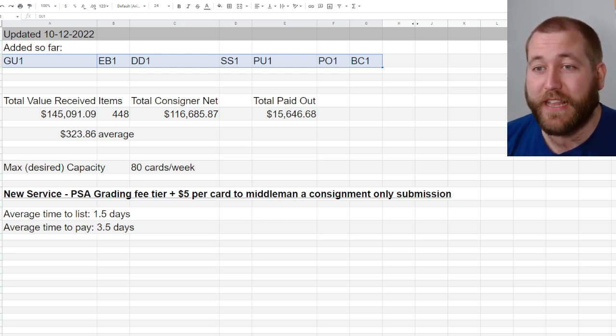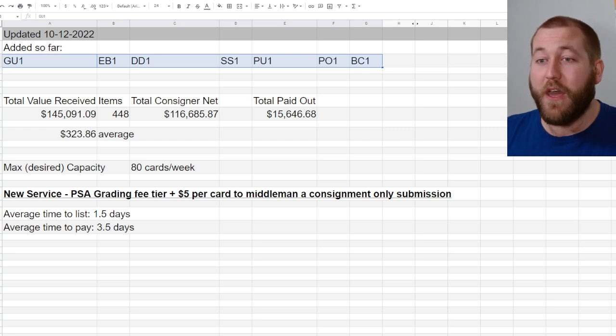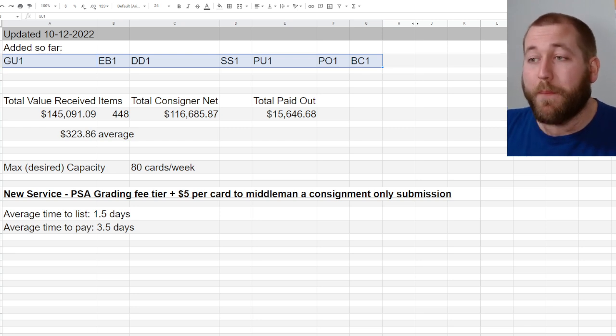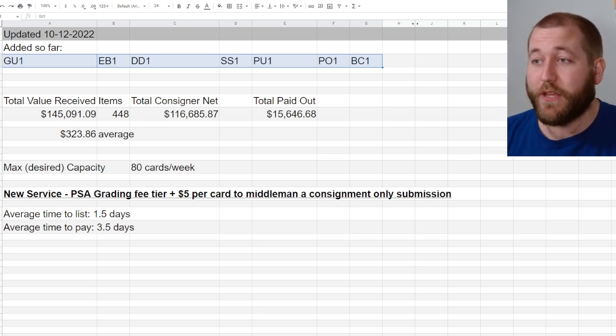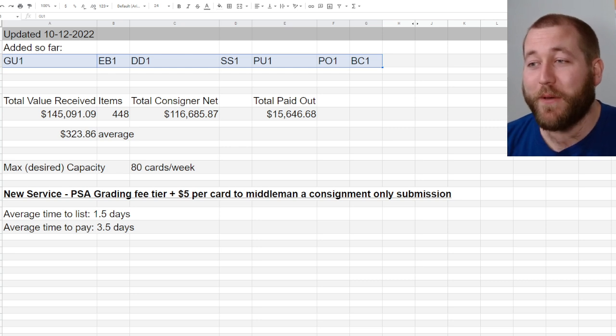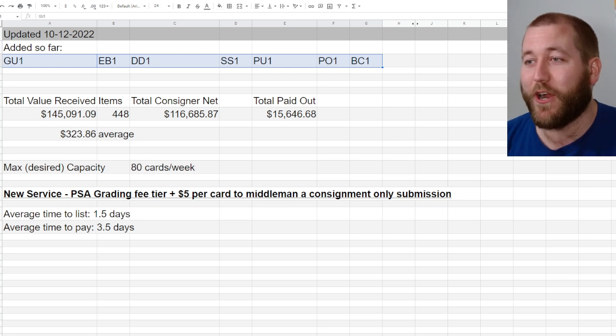That's just what it is at the end of the day. If you think $5 per card is too much to charge, if you think that's too much to make, great, don't use it. That's where I stand on it. But some people have reached out to me saying, I want to pay you this much per card to get my cards submitted, get my cards through. I don't want to do it myself. That's perfectly reasonable too. So if there's someone out there wanting that service, I will do that. I will do it no more than 80 cards per week.